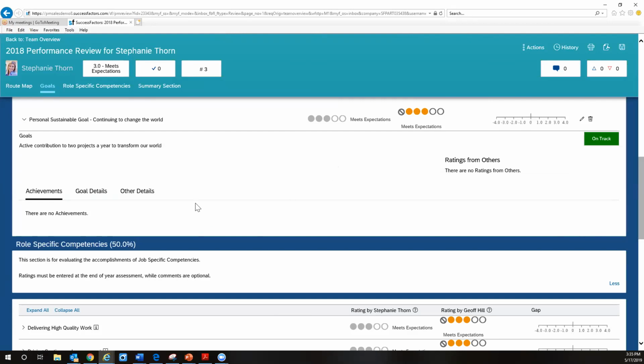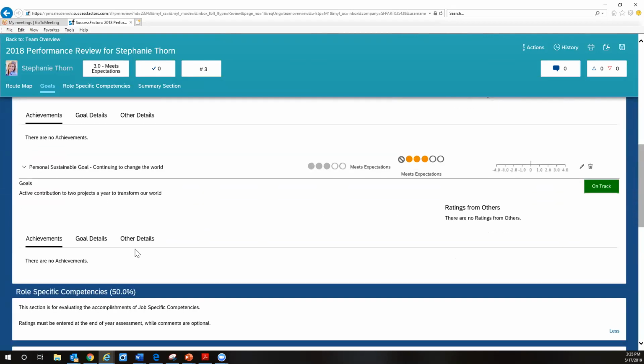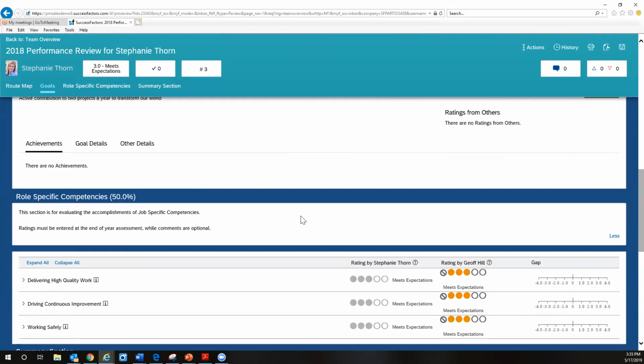Again, what you can see, and I think there was an example of that here, and there is another screen, is we can bring in also these achievements that are coming in through continuous performance management here. So as we accomplish and achieve things and we associate them with a goal, it will populate that information here.